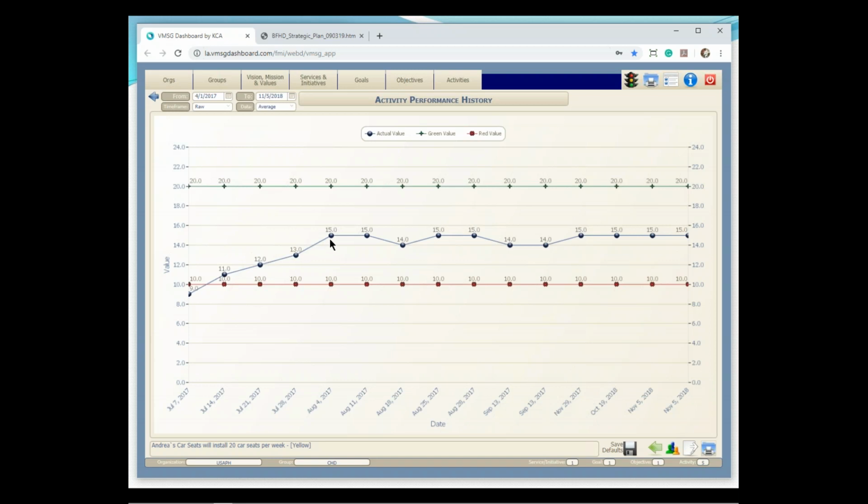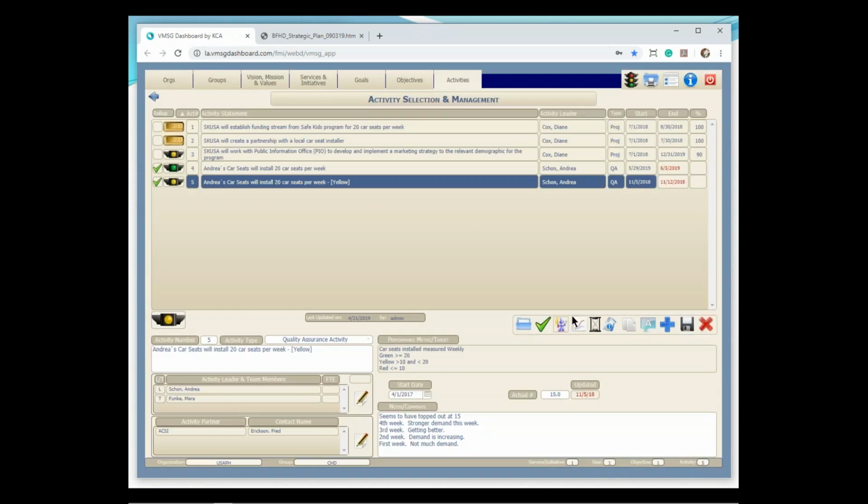So what happened is it looks like it took us about the same ramp-up period, but we capped off at about 15 car seats a week, and we never made it to our target number here. So what we know at this point in time is that we're not making our target. What we don't know is why. So let's go figure that out.